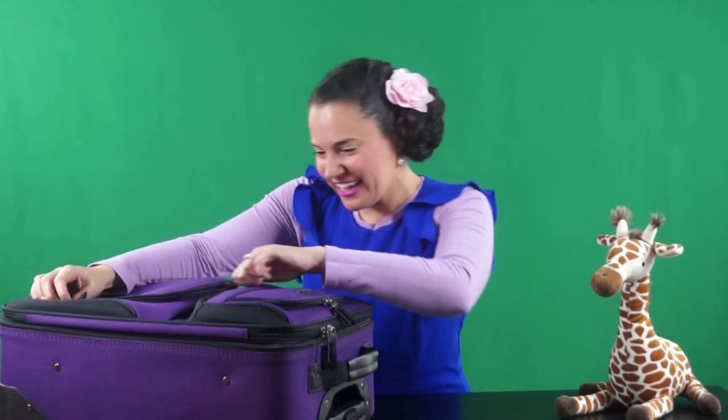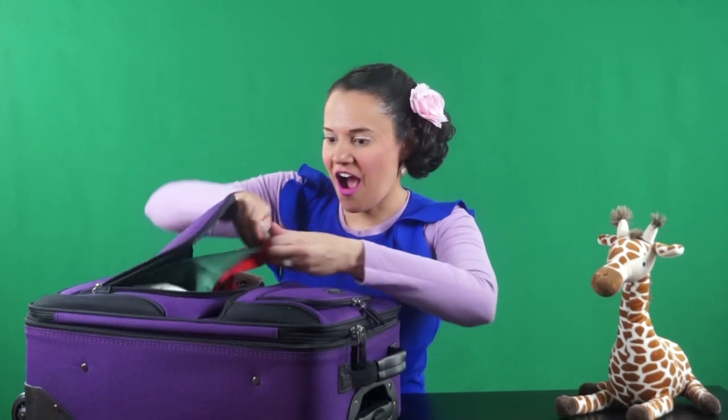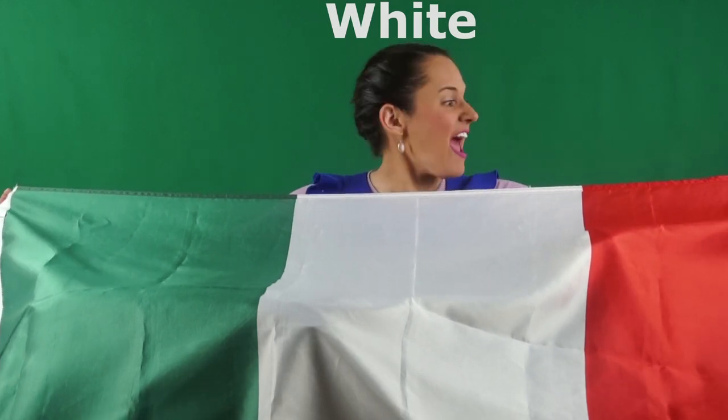One, two, three, open that zipper! What is in here? It's a flag! How cool! And it's green, white, and red. I wonder what country this represents.